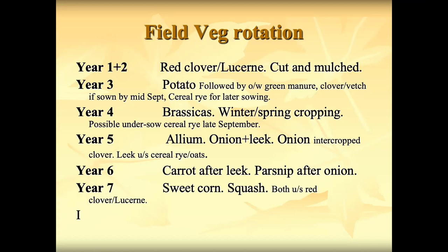The following year, year 4, is brassicas. These are mostly winter spring cropping. We're cropping now. These are undersown. We used to use cereal rye, but now we're using a much more diverse range of species, flowering plants as well, which will flower in the spring. This really helps with pest control.